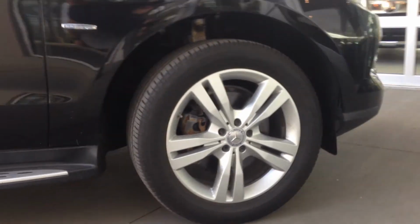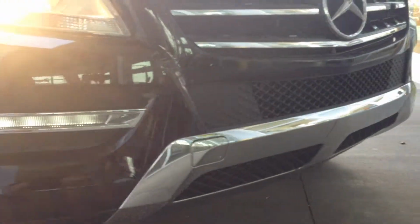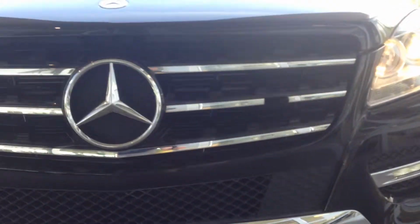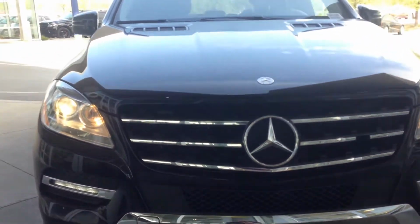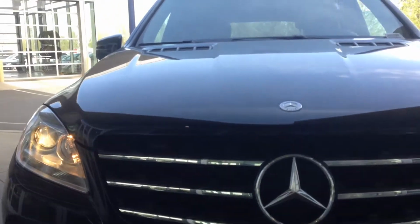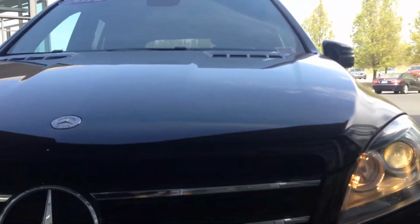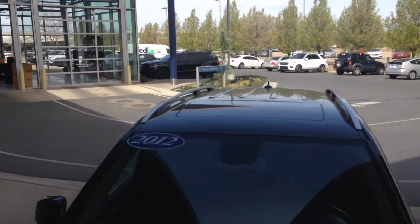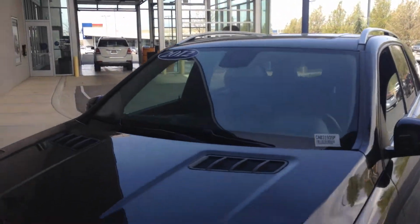Another great shot of that alloy wheel. Looks like it's in good condition. LED daytime running lights up front, and of course the skid plate right there. Prominent star in the grille. And if I come up here, you can kind of see those nice muscular lines in the hood. Good rubber here on the tires.